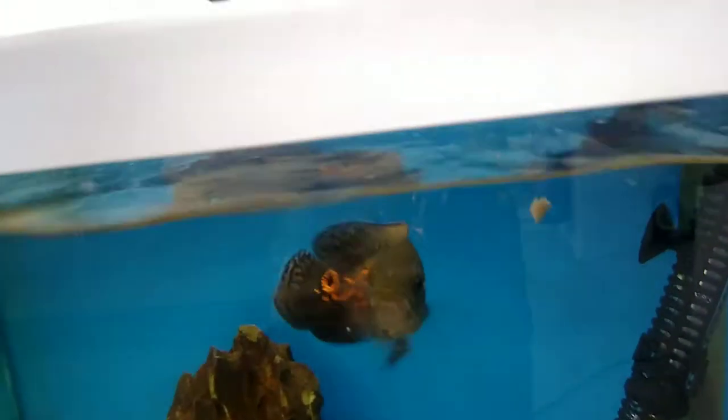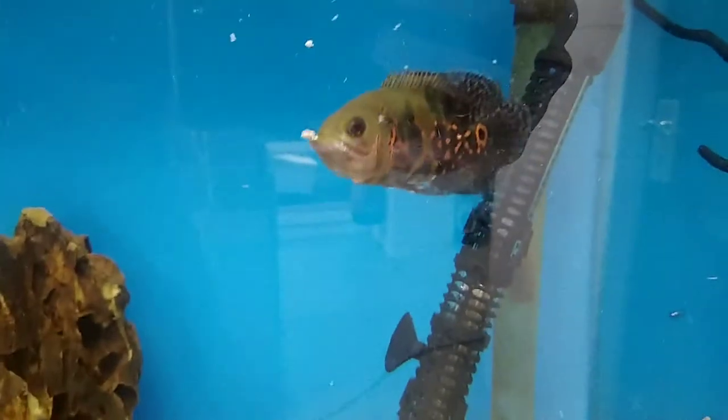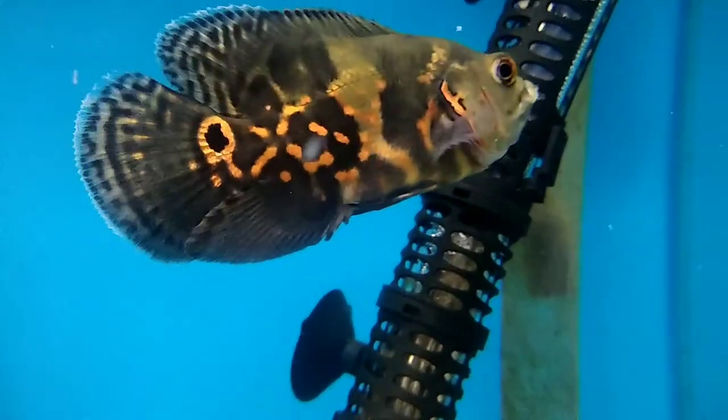Let's try a fish head. Oh, he got it. He jumped up and got it. You did it. He did it. Yummy. Another one. Oh, he's got it. Yummy. This Oscar's got the nicest bottom fins I've seen, if he drops them down.